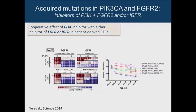And we're assuming that 50% of the alleles means that these are heterozygous mutations, and they're all present in the same cell, but we obviously don't know for sure. Here what you're looking at is a combination where we're treating with an FGF receptor inhibitor and a PI3 kinase inhibitor, and we see very significant synergy when we add the two drugs together, whereas each drug by itself is not quite as effective. And interestingly, we see a similar level of synergy with the IGF receptor.